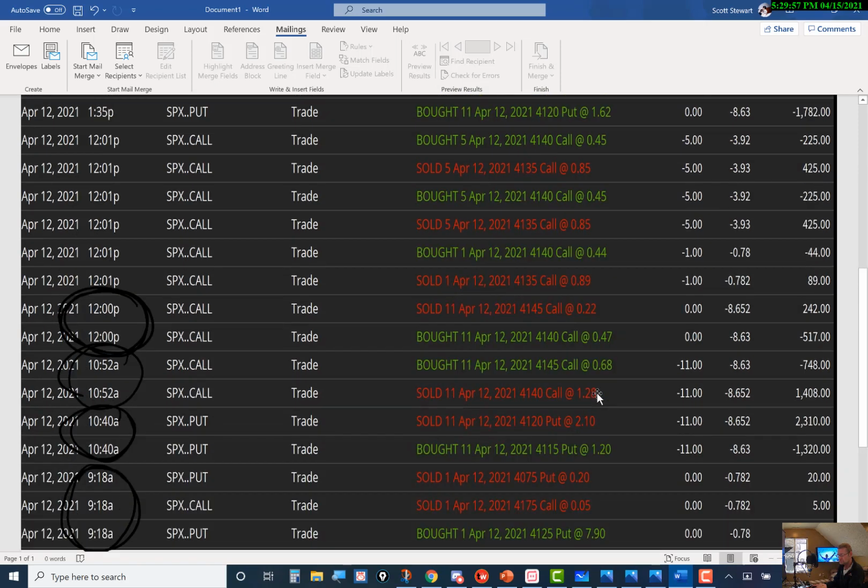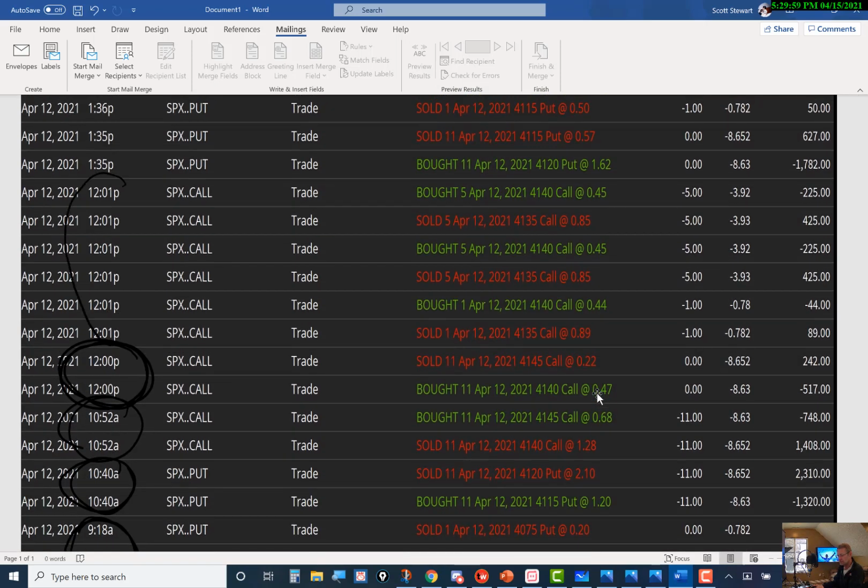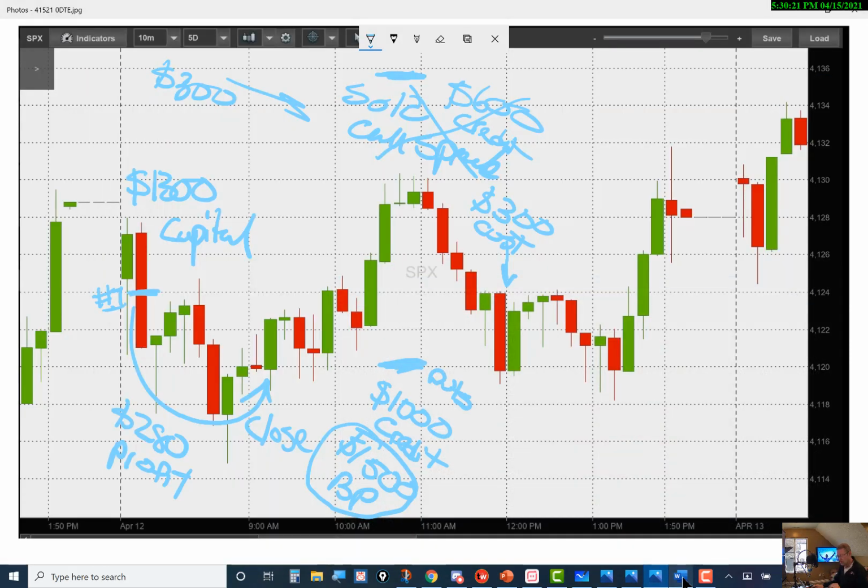12:01. Here's our trade at 12:01. You can see right here, this is trade number 4. We reopened the call legs at 41.35. So all we're doing is rolling these down in price. You can see that we're buying them back and then we're rolling them down. Okay, so at 12:01, we reopened the call legs at 41.35.